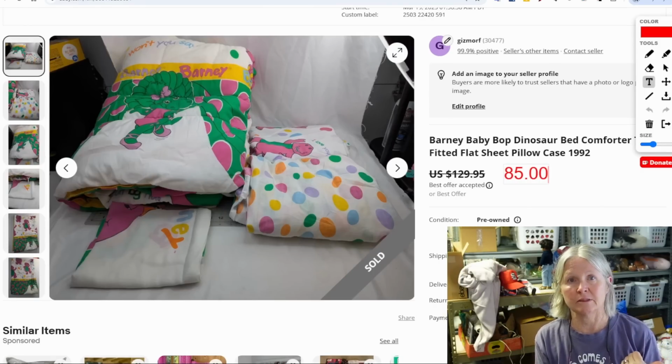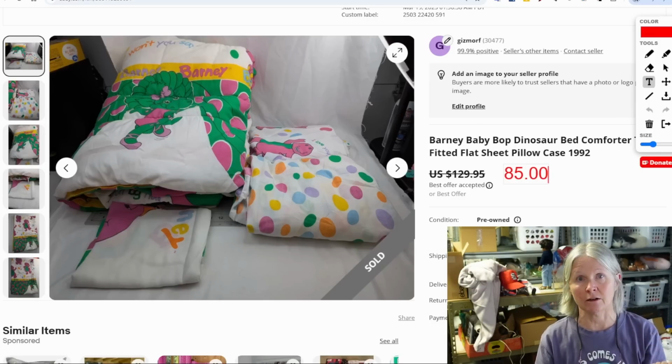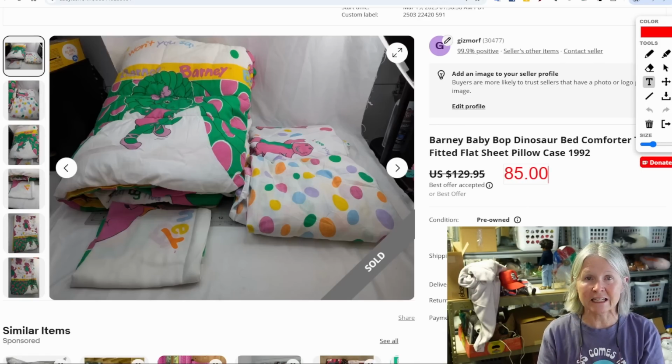Picked this up at the Habitat store, also in Johnson City. It was in a sealed, taped, ridiculous bag. I paid $10 for it. I thought I was just getting the comforter, and then I realized it had the flat sheet, the fitted sheet, the pillowcases, some fading, but not really any stains, and that was my other concern.